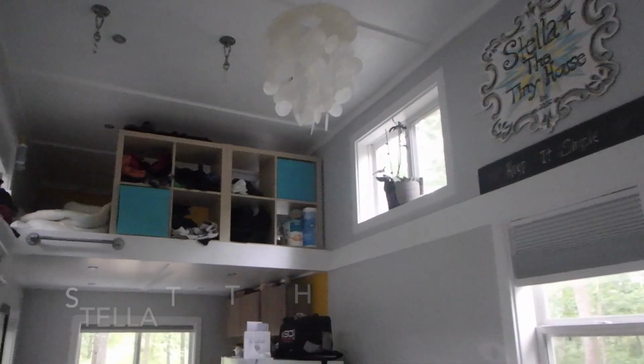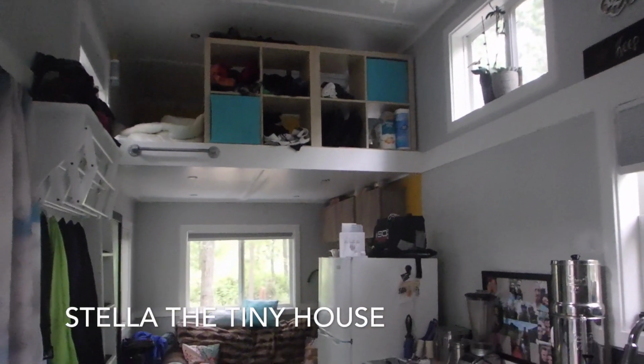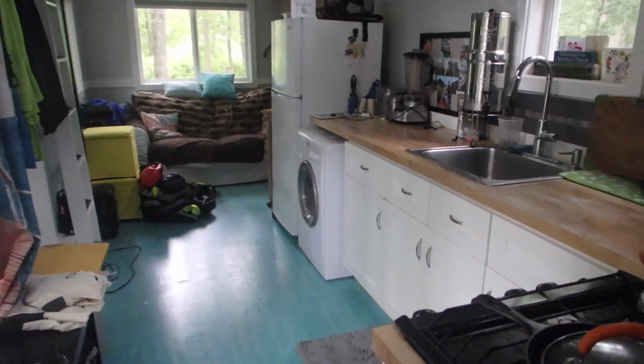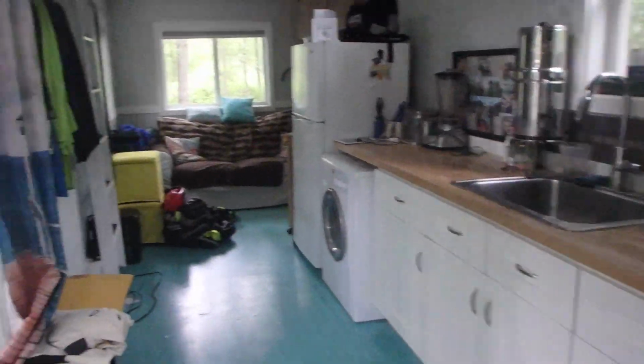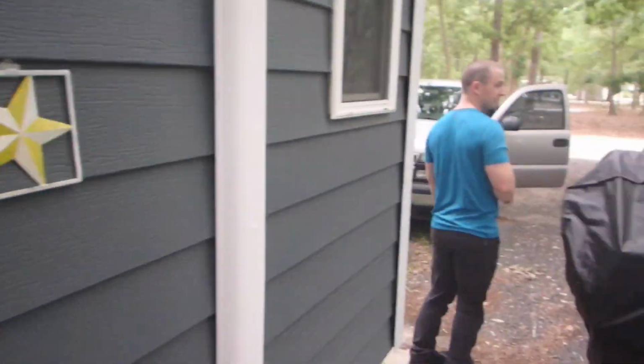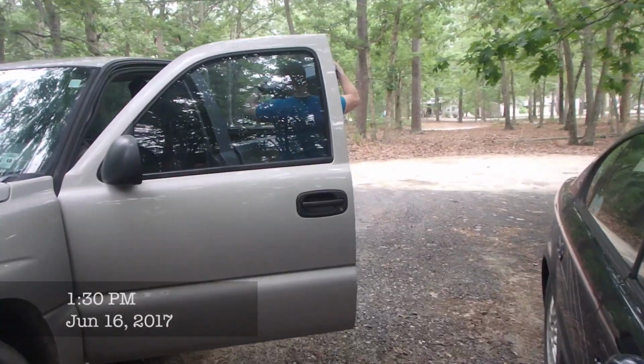This is our 24-foot tiny house on wheels. At this point, we've been living in it for a little over a year, and one of the reasons we wanted to go to the Tiny House Festival was because our builder, Bob from Titan Tiny Houses, was going to be there. He was going to be doing a talk.